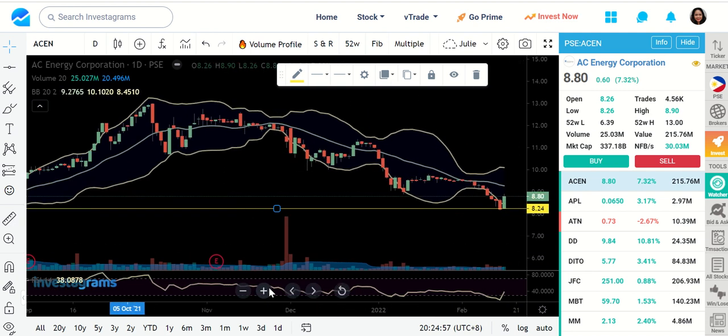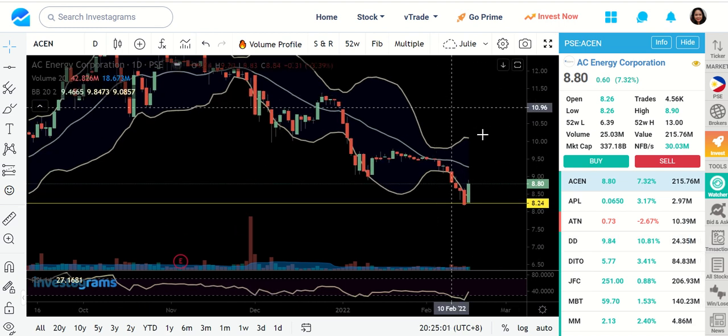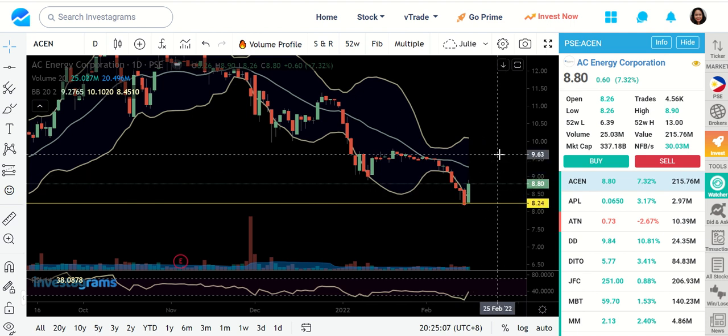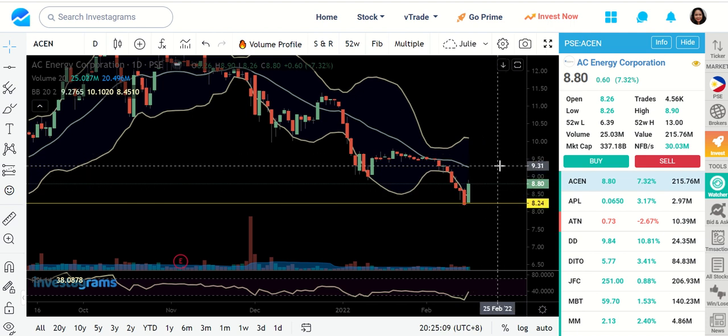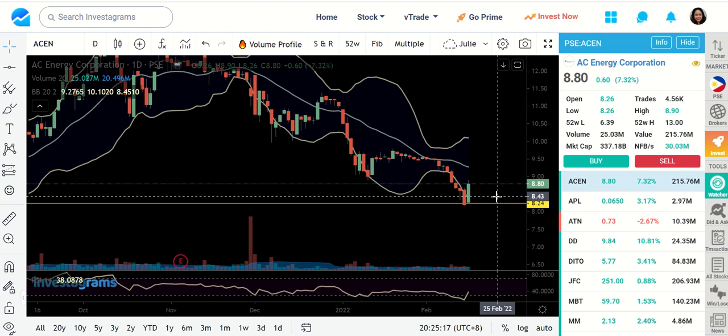Maybe use a faster time frame, and the moment the stock gives you a chance at 824, then that's a much better entry. But I'm thinking there will be continuation. We just do not know if it's going to gap up. Pag gap up na, medyo mahirap na yan. But if it just opens here and then magfa-fluctuate pa siya, then take advantage of that dip. Very good naman tong si ACEN eh.